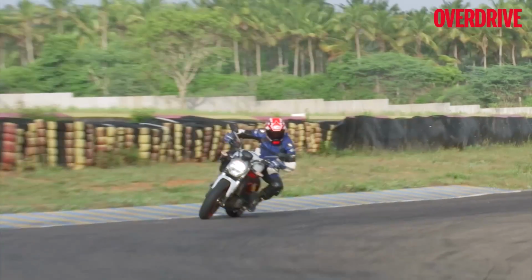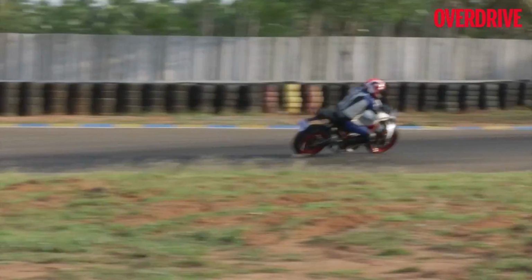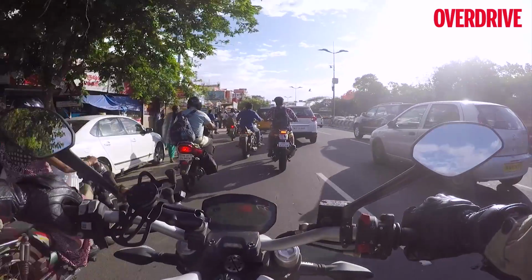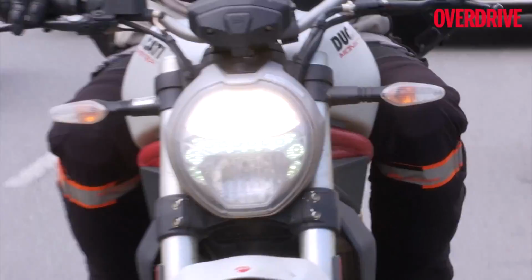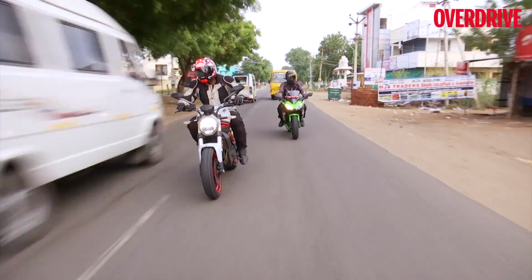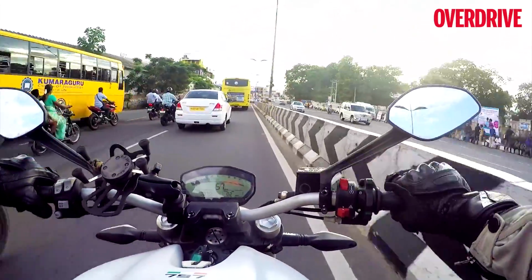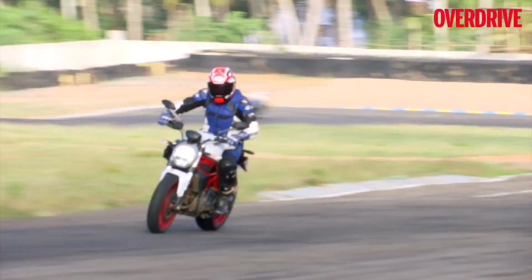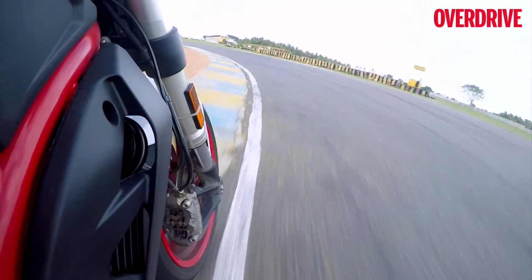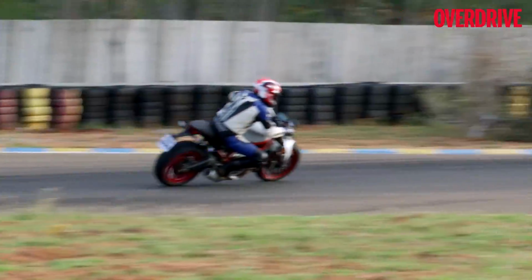The frame, a trellis, is sporty in nature, no doubt, but it also makes the Monster responsive in the chicanes at the track. And in traffic, if you're riding in full gear, you won't notice the engine heat. There is some, to be sure. But the small size, ultra-compact feel and the quality of the suspension tune makes the Ducati Monster 797 an exceptionally nice sporty commuter. Special mention here also for the extra long clutch lever, which combines with the slip assist clutch to make for an astonishingly light clutch effort. This is a very impressive entry-level Ducati, ladies and gentlemen.